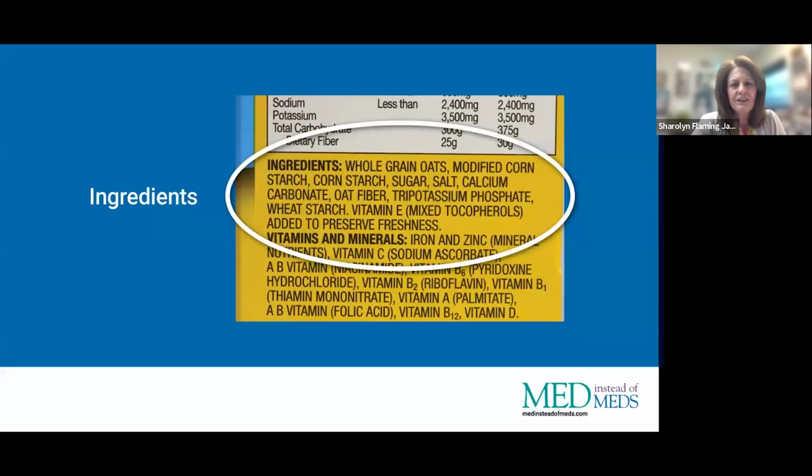Next, let's talk about looking at the ingredient list. There's other information on the food label that can be helpful in making good decisions. And so always check the ingredient list. These ingredients are listed in order by weight of the ingredient in the food. So the ingredient that's listed first has the largest amount by weight.